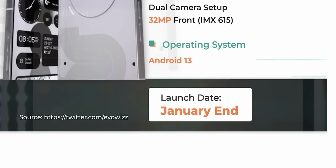Alright, let's move on to the next phone. Again, another phone that is expected to be under rupees 30,000, not under 25,000, is the Nothing Phone 2A. Now we mentioned in our previous video that the phone could be launched in January, but that didn't happen. So we're expecting it to launch in February. Hopefully it will happen. Let's wait and watch. Hopefully, Nothing will talk about it at MWC maybe at least.